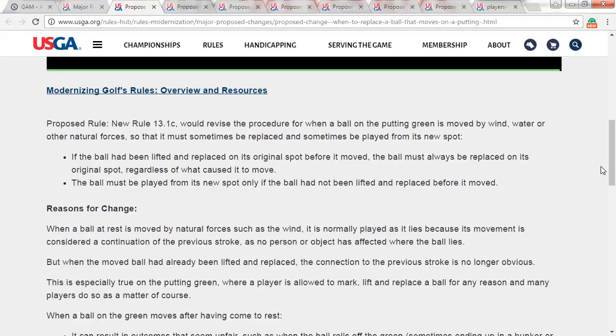There's a rationale. You mark your ball, leave the mark there, your ball's still there, but the wind blows your ball down the hill. You play it from where it ends up. Today. Even after the rule change, if you don't lift it, it can be wrong, and you just mark. Yeah, you're right. It's the same thing.